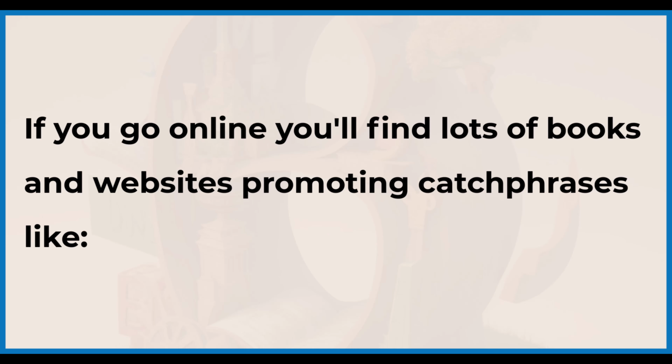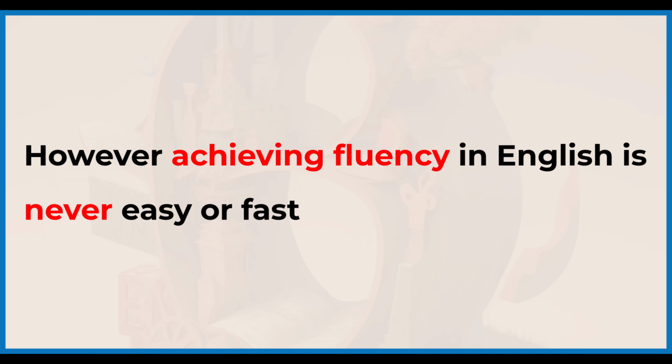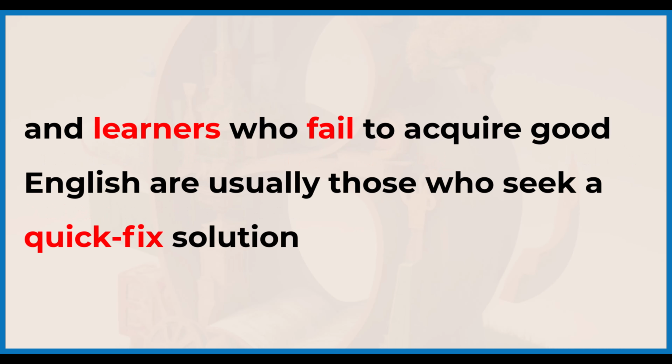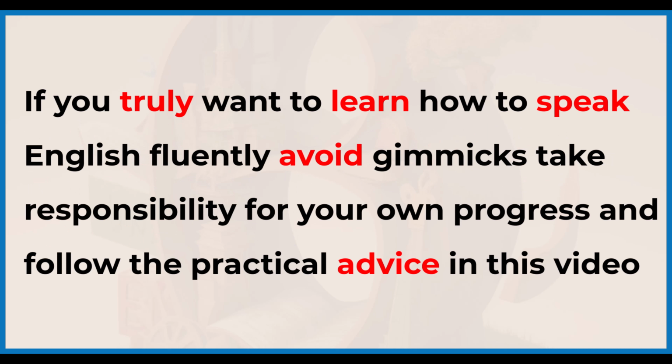If you go online, you'll find lots of books and websites promoting catchphrases like, "How to quickly learn English," "Speak great English in just 3 weeks," or "The easy way to learn English." However, achieving fluency in English is never easy or fast, and learners who fail to acquire good English are usually those who seek a quick fix solution or do not invest enough time, effort, and money in their studies. If you truly want to learn how to speak English fluently, avoid gimmicks, take responsibility for your own progress, and follow the practical advice in this video.